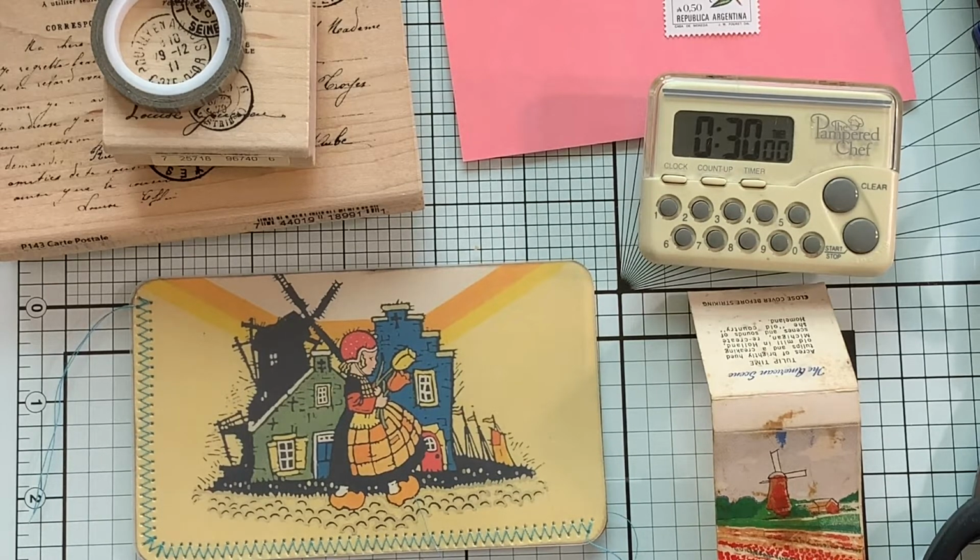So it's Wednesday already. I don't know how this happens. I'm supposed to do these on Monday, but that didn't happen this week, so we're doing it on Wednesday. I was like, well, if I don't do it Monday, I'll do it Tuesday. And then Tuesday just came and went and flew by, and now we're on Wednesday.